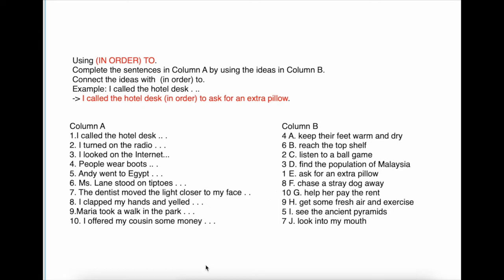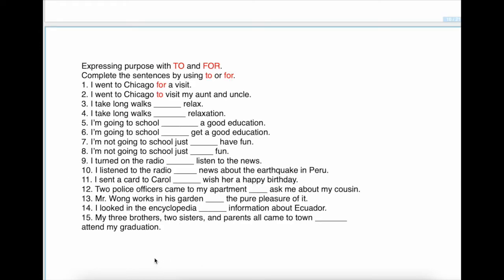Okay. Here we need to complete the sentences using to or for. Number 1 and number 2 are done. I went to Chicago for a visit. Remember, this is a noun. So remember, we use a noun after for, or for precedes a noun. I went to Chicago to visit my aunt and uncle. This is an infinitive. To I use with a verb to make it infinitive, and to express the purpose also.